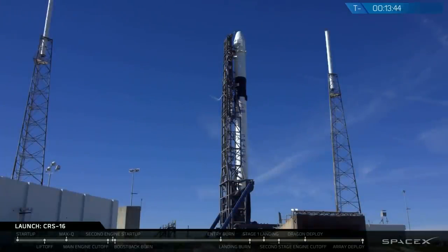I'm John Isbrucker, and I'm the Falcon Principal Integration Engineer at SpaceX, and I'm thrilled to be here with you to cover our 16th cargo resupply mission for NASA. Now we're just inside T-minus 14 minutes and counting, and all systems are currently go at our launch site at Cape Canaveral and here at SpaceX headquarters in Hawthorne, California.